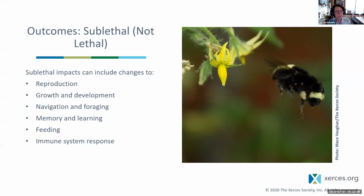Standard testing also really only looks at one outcome, which is death, but bees that are exposed to a less than lethal dose can have other kinds of negative responses to pesticides. A sublethal effect is anything that's short of death that's observed. It could be changes in reproduction or growth and development, the ability to navigate back to the hive, the ability to forage and feed. They might affect memory and learning or immune system response. So lots of different small effects that can add up over time.